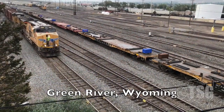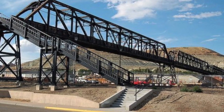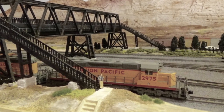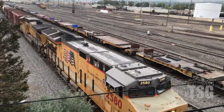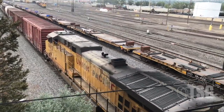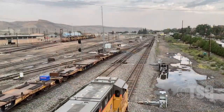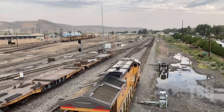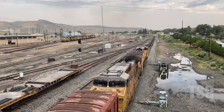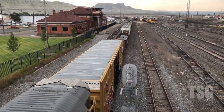Now at the pedestrian bridge in Green River. This is a great spot for rail fanning here at Green River, both on the prototype and on my layout. John said he wished he could have spent more time here because there were so many trains to see.